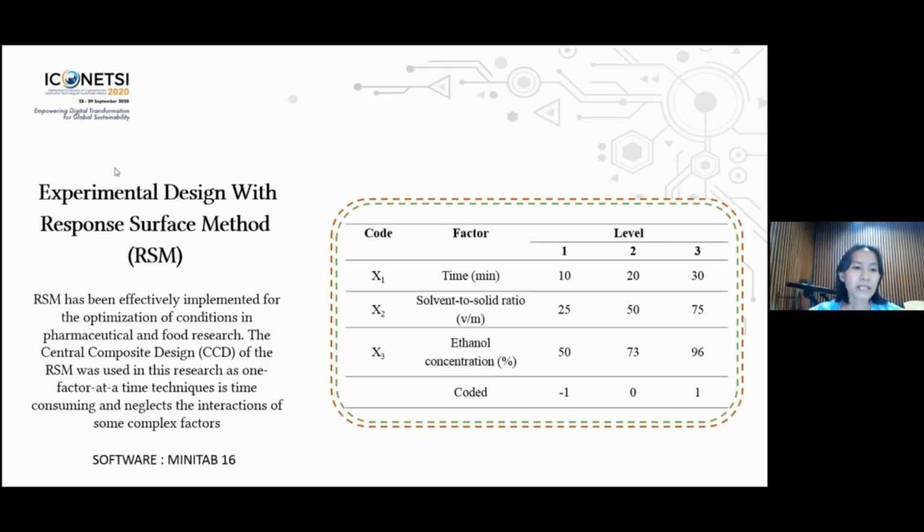For the experimental design with response surface method, RSM has been effectively implemented for the optimization of conditions in pharmaceutical and food research. The central composite design, or CCD, of the RSM was used in this research, as the one-factor-at-a-time technique is time consuming and neglects the interaction of some complex factors. In this research, Minitab 16 was used for optimization.